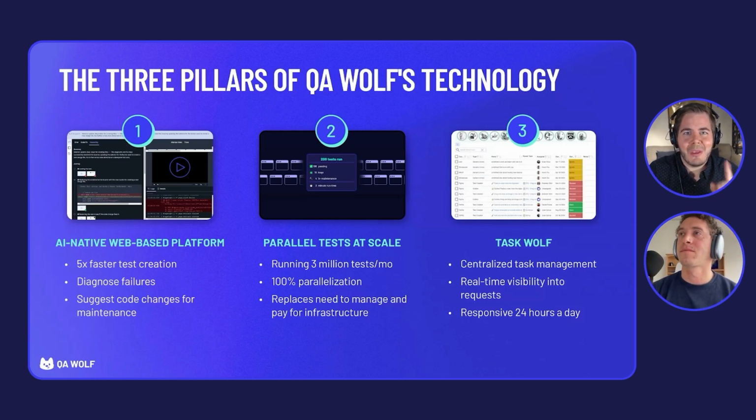Well, let's start with pillar number one, which is QA Wolf's AI native web based platform. But better yet, I think let's go ahead and kick things off with the demo of the system. So, John, I'm going to go ahead and pass the virtual mic and screen over to you. So, show us QA Wolf in action.